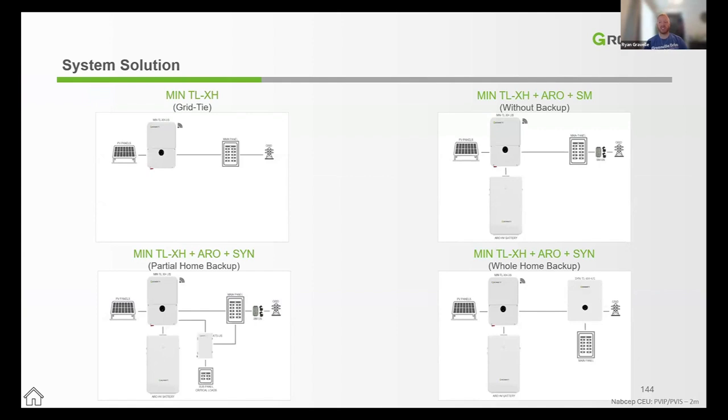You can then also have the system with an ATS or SYN for partial home backup. So you may have a main, say, for example, exterior panel with heavy duty loads such as well pumps, pools, and HVAC systems, and then the interior panel can be backed up. You can do that in increments of either 50 amp, 100 amp, or 200 amp backup, depending on the application. And then in the lower right-hand corner, we have the full whole home backup where the entire service panel would be fed via the SYN, which is an ATS, energy management system, and smart meter all built in one.